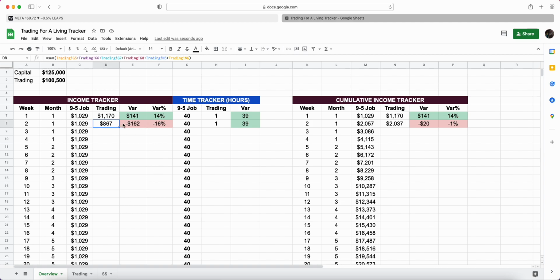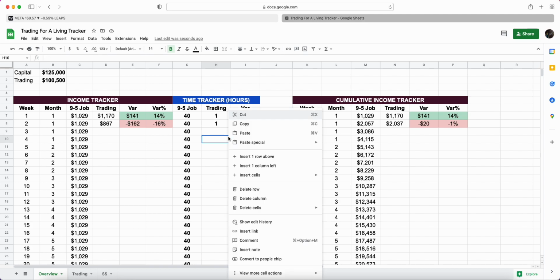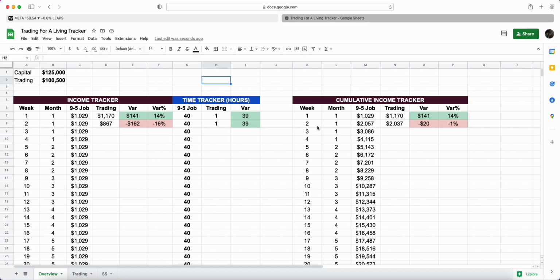You can see here that is 16% behind the target for the week. In terms of hours, again, it's roughly the same. It's probably slightly lower than 1 hour. Just bear with me, my mouse sometimes decides to play games with me here. Here we go. And this is what made me put the cumulative view.